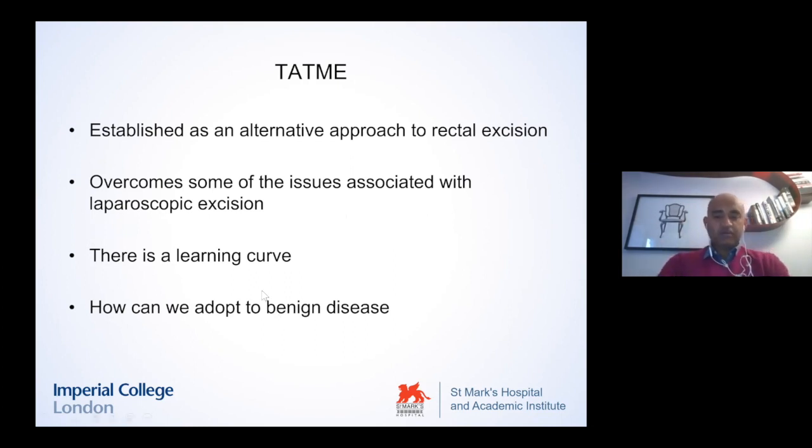This is one of the newer innovations, and one that I've been very happy and very proud to perform a lot of, and also a fair bit here over the last 5 to 6 years. And this is what we call the bottom-up approach.